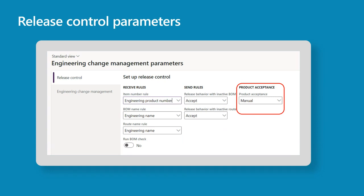When the product acceptance parameter is set to manual, the user at the operational company can set the following options when data is received at the operational company. If the products aren't relevant for the operational company, the user can choose not to accept the release. The user can change the item template for the new products. The user can choose whether the product should be released together with their BOM or routes, or whether they should be released as approved and active. The user can change the effective date of the products.